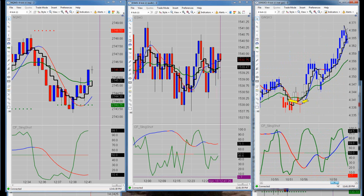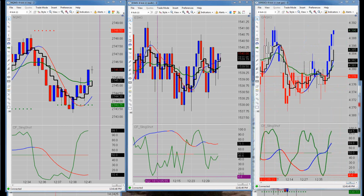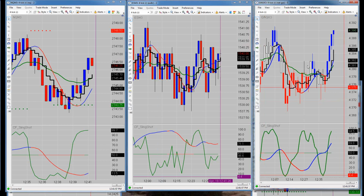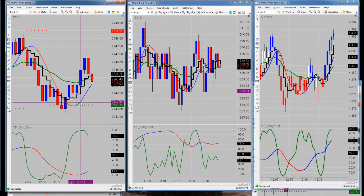Do I use a hard stop? Yes, I use an 8-tick stop on every single trade. Unless I accidentally have a 10-tick stop on. But my DOMs are all set now to an 8-tick stop. All my DOMs use an 8-tick stop on every single trade, every single market. Okay, it's always a hard stop.